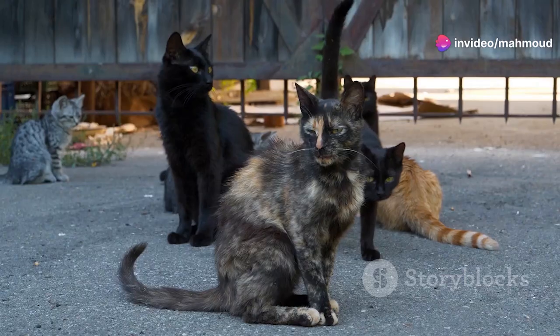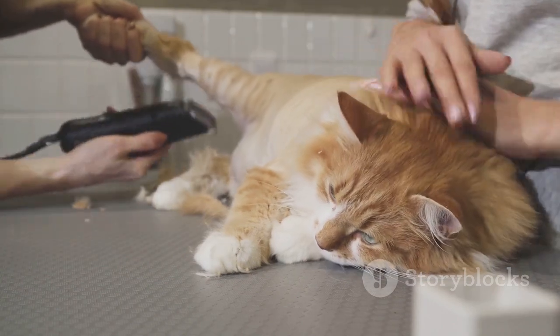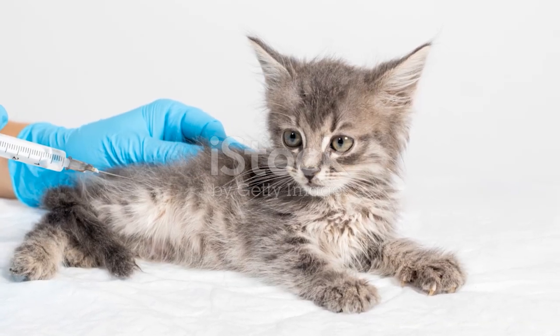By working together, we can keep our cats safe from this preventable disease and ensure they live long, healthy, and happy lives. Let's keep our feline companions safe and healthy.